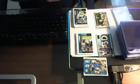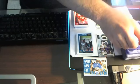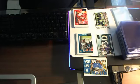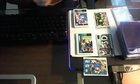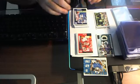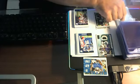Carson Wentz. This Carson Wentz looks a little off-center. Maybe it's just me. Wentz. Kendall Fuller. Dexter Lawrence. Joey Bosa. What a surprise that is. It's a good card. Joey Bosa.